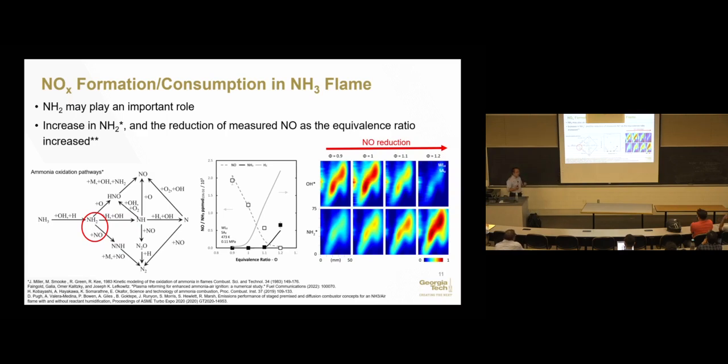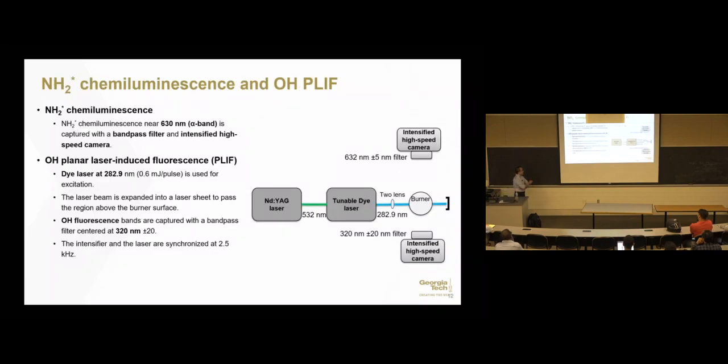We do not know the relationship between NH2* and NH2, but measuring NH2 is very challenging. So NH2* chemiluminescence measurement probably is not the most appropriate approach, but probably the best approach we can implement quickly to study this problem. So we implemented NH2* chemiluminescence measurement, but at the same time we introduced the OH PLIF measurement. OH PLIF is measuring the OH, not the OH*, so it's more relevant for this problem.